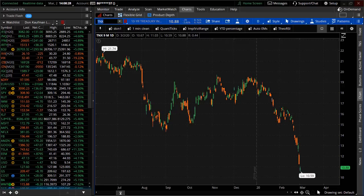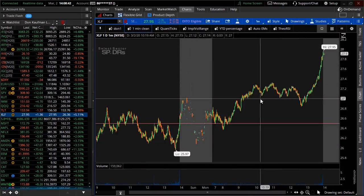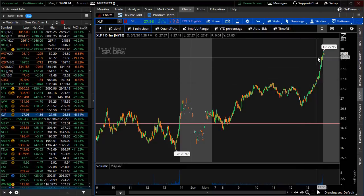Scary, right? Which actually brings me back over to the XLF. Falling interest rates, that doesn't even do it. Crashing interest rates. You think that's good for the financials? Absolutely not. The financials right now are just a knee-jerk reaction back to the upside.